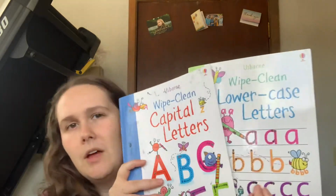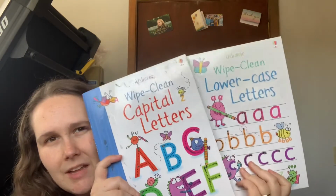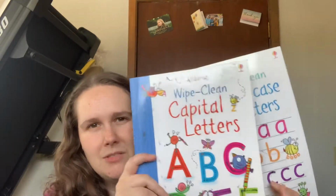And then these I've had for a long time too. The Usborne White Clean uppercase and lowercase letters. Mostly focusing on uppercase right now because they're a little bit easier, but I have both options in there for her in case she wants to play with those.